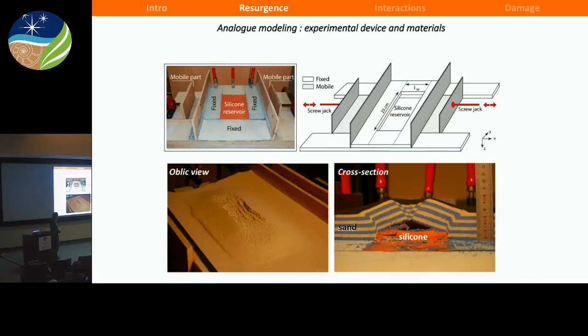And so this is an oblique view, and this is a cross section. You can well see the faults here, reverse faults, defining the domes, which would explain why the domes in nature are pretty well defined, and why they rise from a pretty flat floor. And then you can see the graben here, and the silicone, the analog for the magma, reaches the tip of the graben.